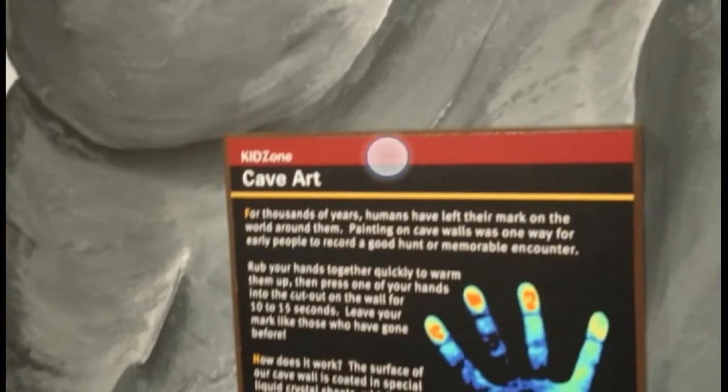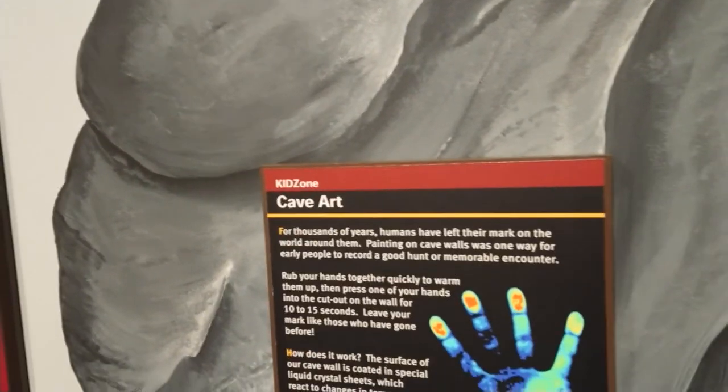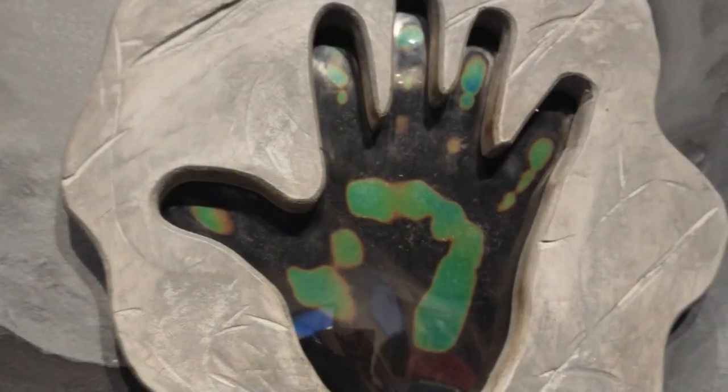For thousands of years, humans have left their mark on the world around them. Painting on cave walls was one way for early people to record a good hunt or memorable encounter. Rub your hands together quickly to warm them up. Then press one of your hands into the cutout wall for 10 to 15 seconds. Leave your mark like those who have gone before. Cave art.